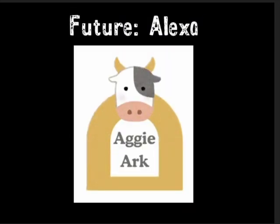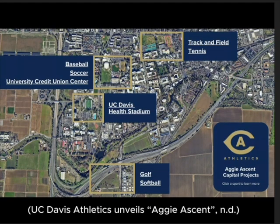Learning environments that honor traditional models but are also flexible, community-focused, and tech-ready. By 2045, UC Davis will be one of the most future-ready universities in the nation. First, look at Aggie Ascent. Athletics will be getting a glow-up.